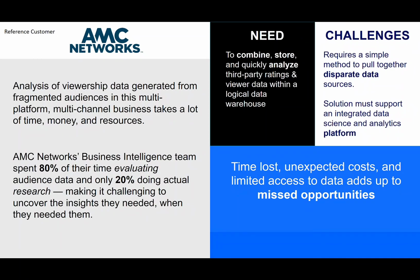Another use case, a reference customer that I wanted to talk about, who is actually on our next generation platform, what we're talking about today, is AMC Networks. You may have seen them speak at Think if you attend that. This is a really cool use case. AMC Networks is the television network that produces shows such as Breaking Bad, Mad Men, Better Call Saul.